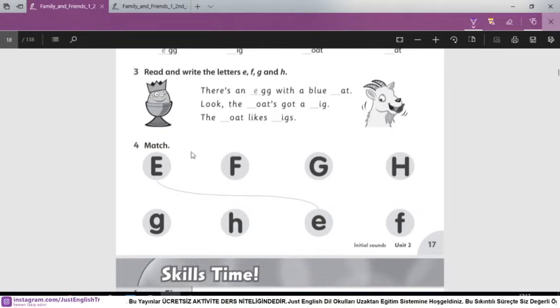Peki, kayıp olan harfleri yazsak. There is an egg with a blue. Mavi bir nesi var? Head. So, which letter? H. Head. Look, the... Neydi? Keçi. Yes. The goat got a... İncir neydi? Yes, got a fig.